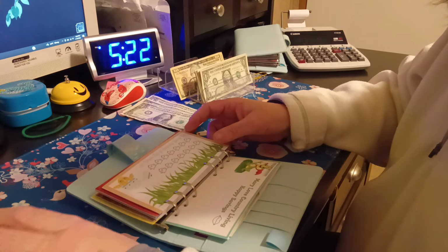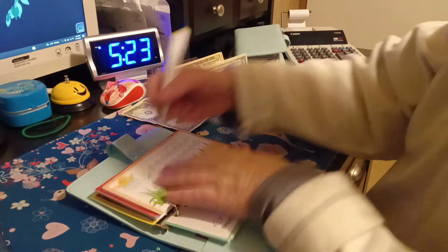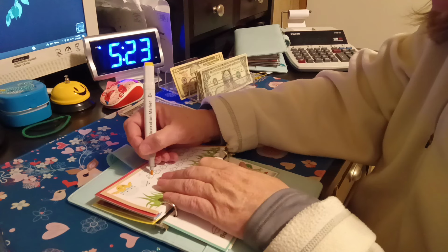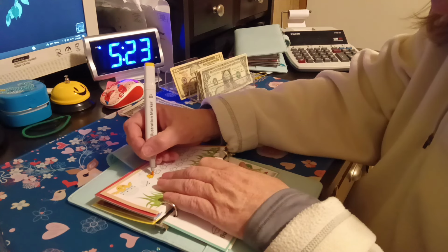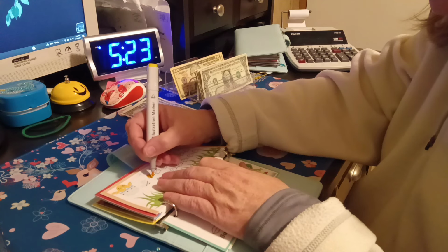So let's find a yellow marker. Let's color in a little chicken. And this does not look yellow to me. This looks orange. Oh well, it's an Easter chicken. What are you gonna do?